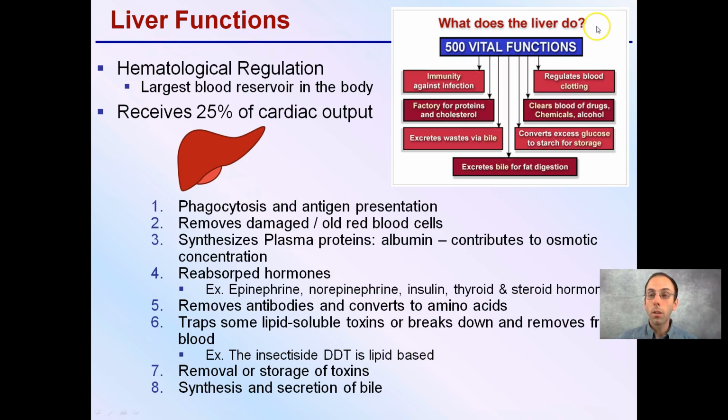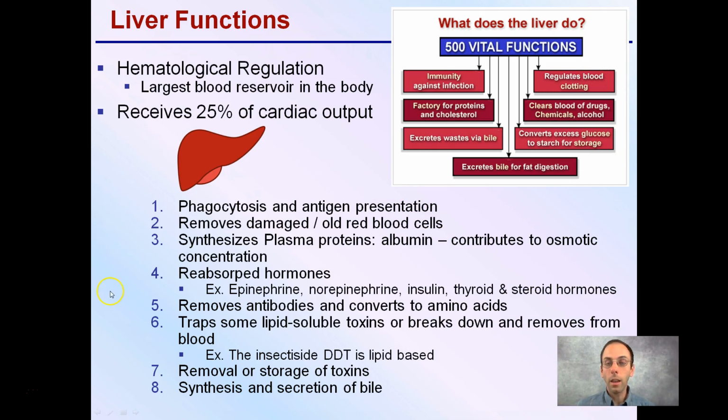Continuing on, what does the liver do? I love that question because there are about 500 vital functions of the liver. Very hard to summarize them, but I try to put about eight major ones here. Phagocytosis and antigen presentation. It removes damaged or old red blood cells. It synthesizes plasma proteins such as albumin, reabsorbs hormone, removes antibodies and converts them to amino acids, traps some lipid-soluble toxins, removes and stores certain toxins. So it's keeping the body clean, and it also synthesizes and secretes bile.